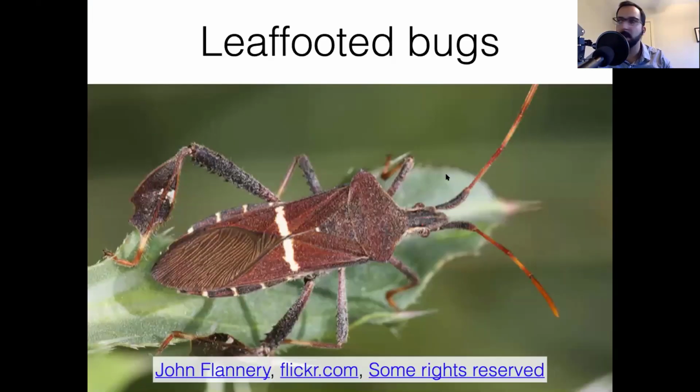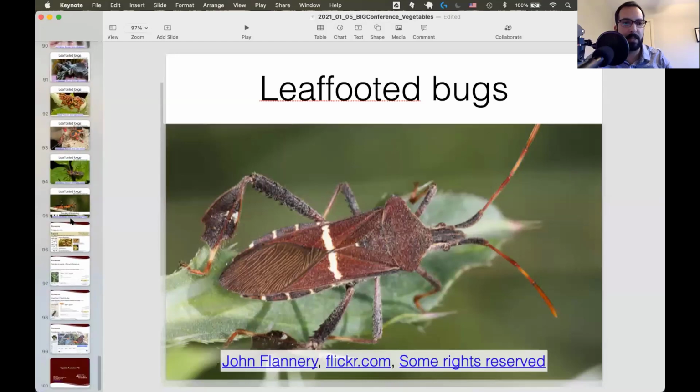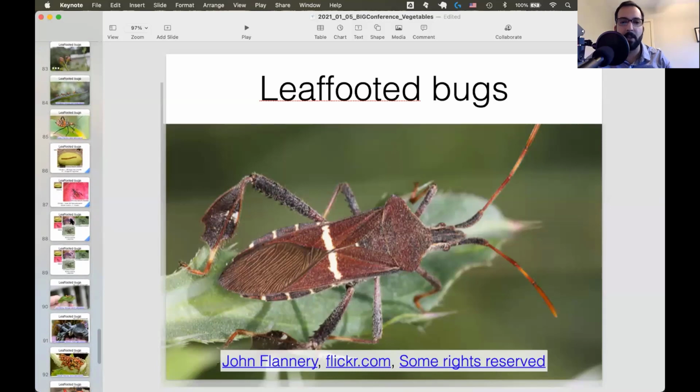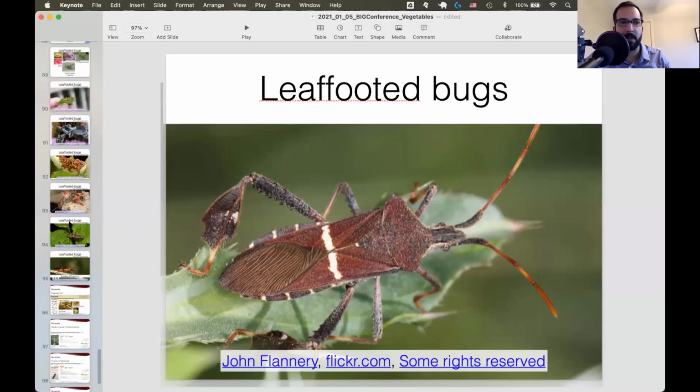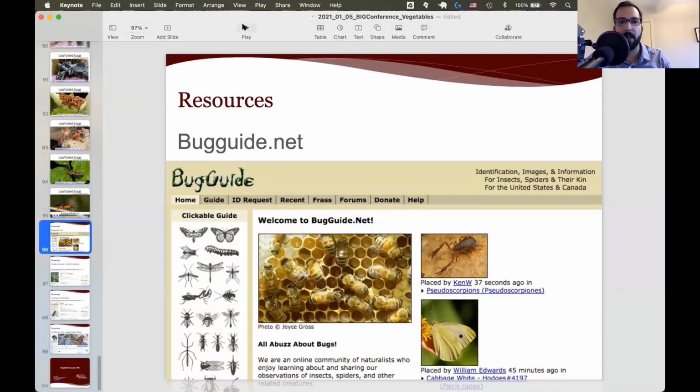All right. We got leaf-footed bugs as well. Let me just see, actually, real quick. I think leaf-footed bugs is the last one that I had. But you know what? I think I'm going to leave it at that for some time for questions. And I just quickly want to point out some resources.